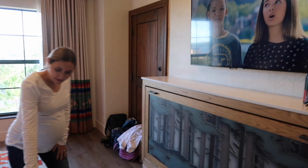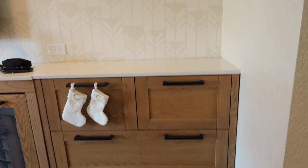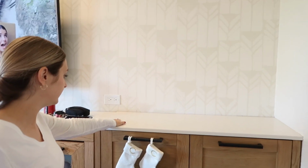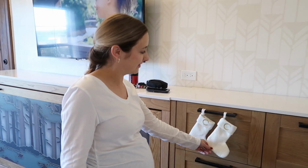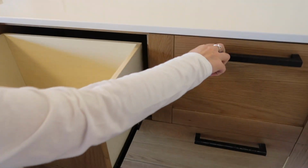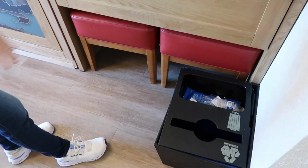They have plugs on them, which is pretty cool, and then under-the-bed storage. And this is nice, it's big, like the twin bed and the dresser in one, so a lot of counter space. We have our little stockings. We've done that for the last several years, for the Christmas trips that we do. We've got some drawers, and then the stools.